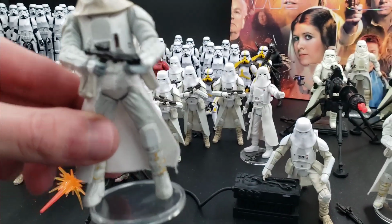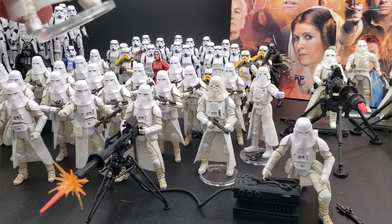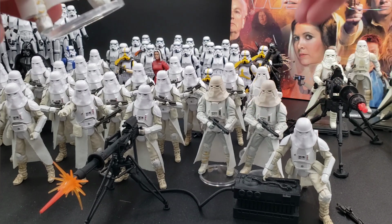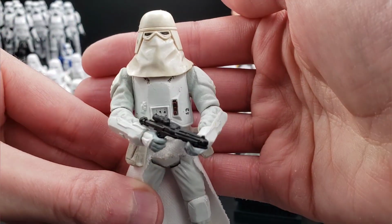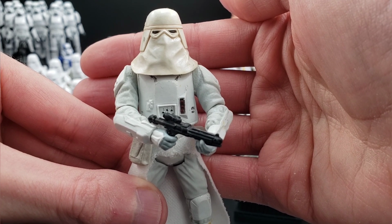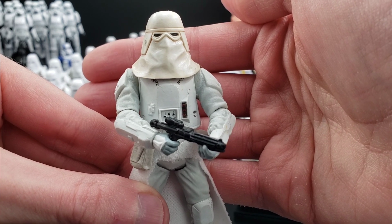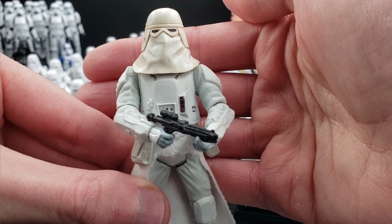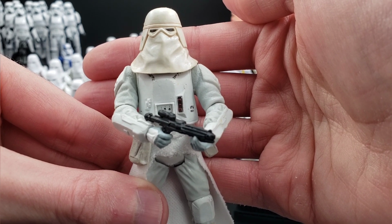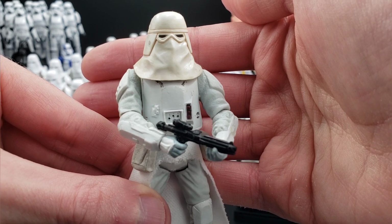I did end up getting a few more over the years. These two guys here, I ended up getting from Tungori, I think, a few years ago. And he has had a lot of releases over the years. He was repacked into the main line for Legacy Collection towards the very end, same wave as Zuckuss and a few other Empire Strikes Back characters, I think. It was just before the Expanding Universe wave with Jason Solo, Jaina Solo, all those characters.